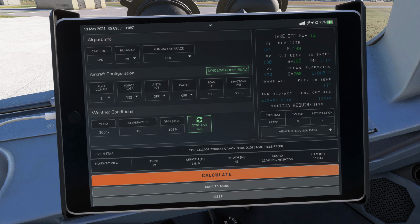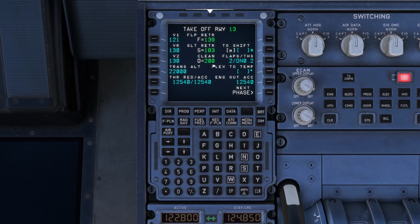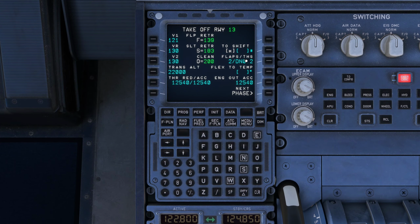Takeoff performance data is calculated and it is already in the box. Here we have this. As you can see, the transition altitude is 22,000 feet. This is what I have chosen for this customized VFR departure. The thrust reduction and acceleration altitude is 12,540 feet. I have set this up. This is about 1,500 feet above ground level.